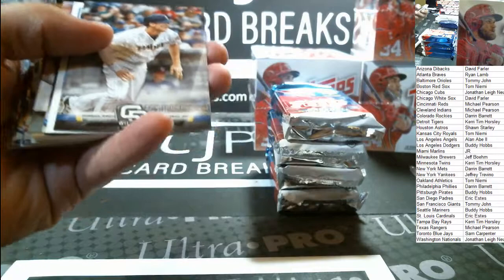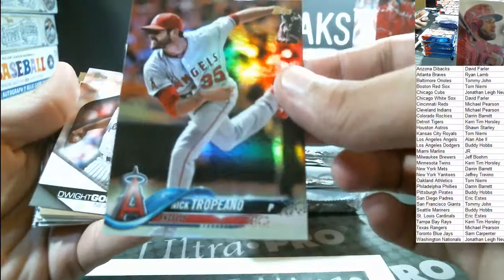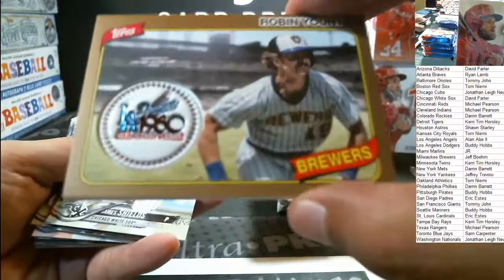Wil Myers salute for the San Diego Padres. Clayton Kershaw, 35th insert. We got a Nick Tropeano foil there for the Angels. Dwight Gooden, instant impact, for the New York Mets. And then we got a Robin Yount 1980 All-Star Game relic right here.